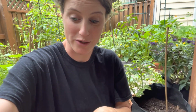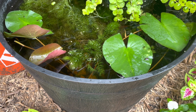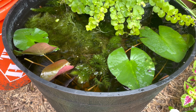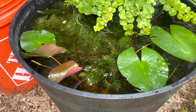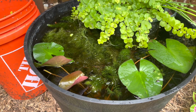So I have right now ruby red minnows in the pond. They're supposed to be a little bit hardier, and they're just so fun. You can see them swimming around now, which is kind of cool. They're really nice little minnows, and they get in here and get all of the larvae from the mosquitoes or anything, so that keeps this pond from getting gross with bug larvae.